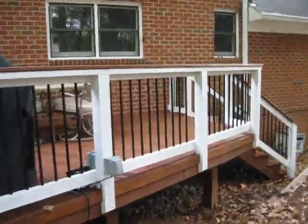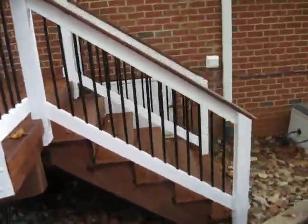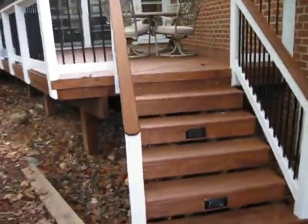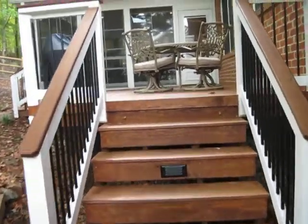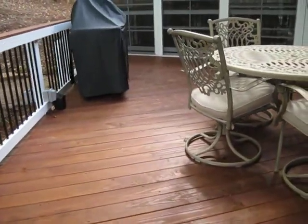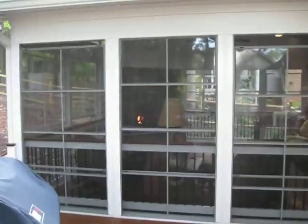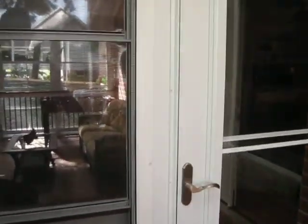We'll go around this way. Get you a view of some more riser lights. And as we walk up the deck, the decking's on an angle. Get a little bit better view of the Eze Breeze. And we can walk into the porch here.